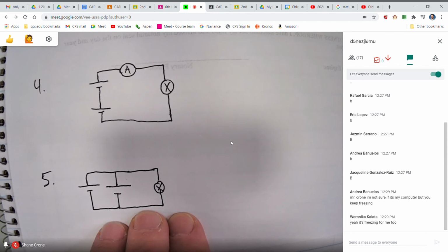Even though the current is the same, and even though the brightness of the bulb is the same, there is a difference in the circuits, but you can't see it with your eyes. And I'll explain that to you guys a little bit later once we get into the beginning of next week. We'll come back and we'll revisit this before we do the series in parallel lab.